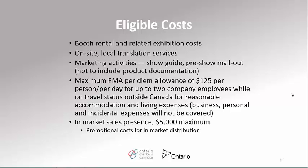So we look at the days of your trade show. If your trade show is running for 5 days and you arrive a day before to set up and leave a day after for takedown, that's 7 days. We will give $125 per person per day for those 7 days.